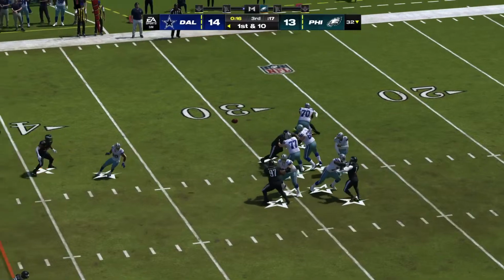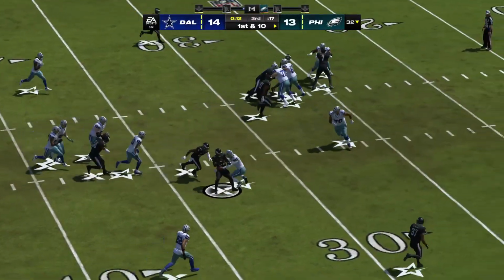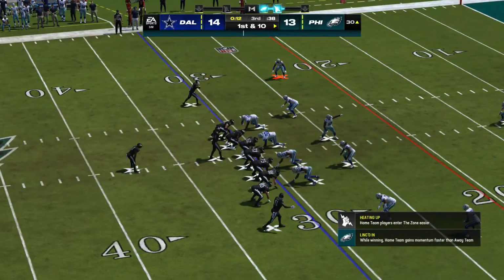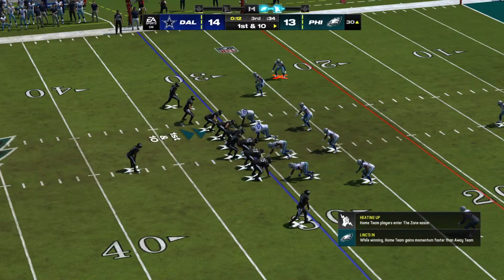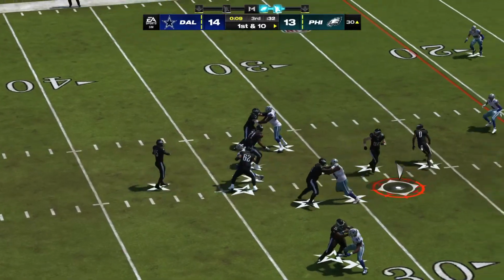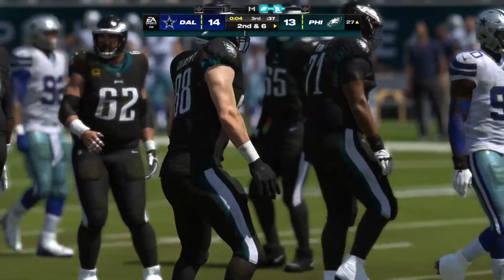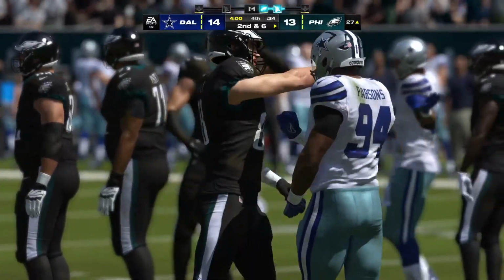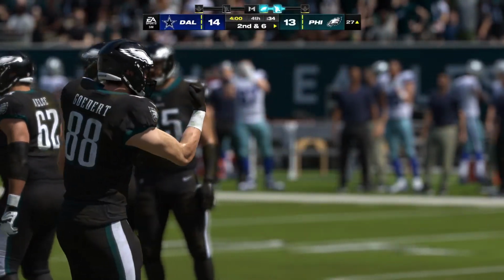Now Prescott. Trying to get it to Chase, but it's intercepted. Picked up by Lavonte David. And he will return this one to the 30-yard line. So after the INT, here's Mahomes. This short throw caught by Goddard. It'll go as a gain of 4, and that's going to bring up 2nd down. It's now 2nd and 6 at the Cowboys' 27-yard line.